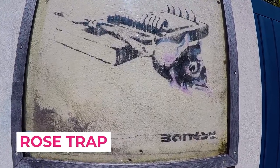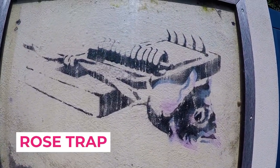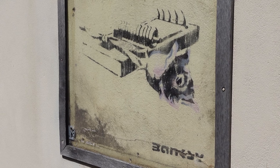So this Banksy piece is from the early 2000s. It's covered up with some perspex and it's got a frame around it just to try and keep it in some kind of viewable condition.